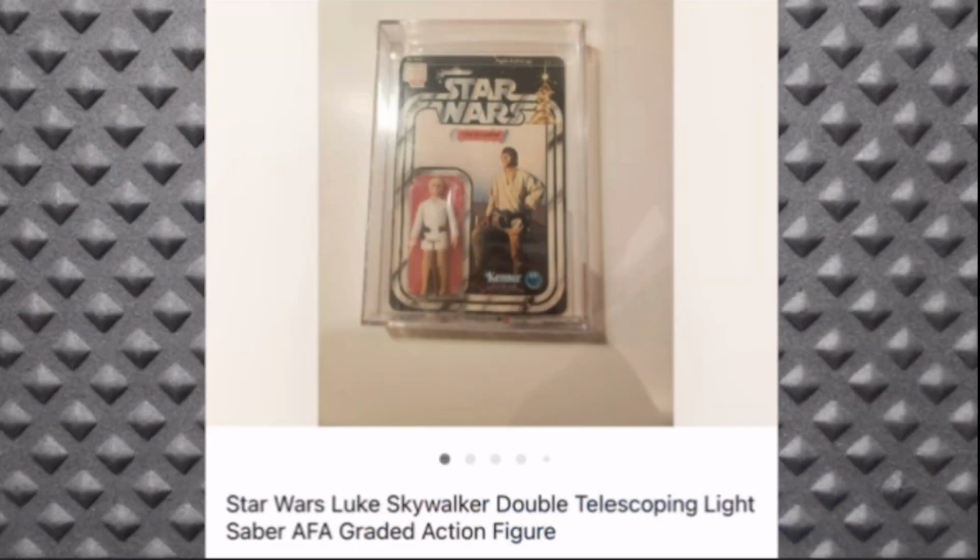This is a Luke Skywalker with telescoping saber. It is graded good 40 with a 30 bubble, so the bubble is significantly crushed. This is a 12A. Telescoping sabers were two-part lightsabers that were discontinued early in the Kenner run due to quality issues. They were super fragile the minute they came out, and they are even more fragile today.